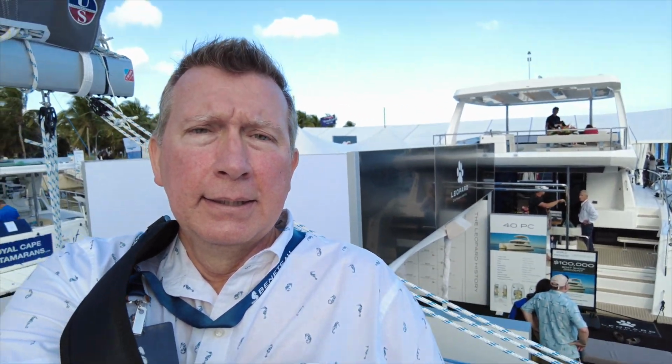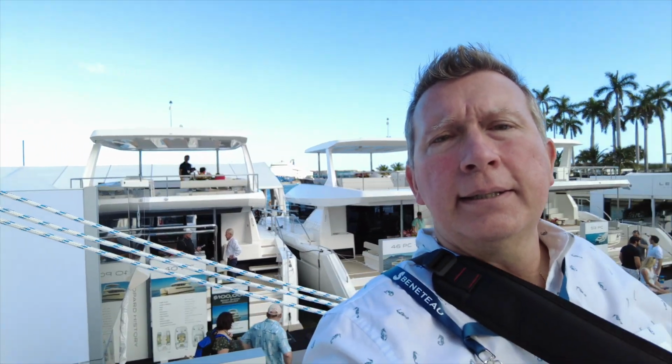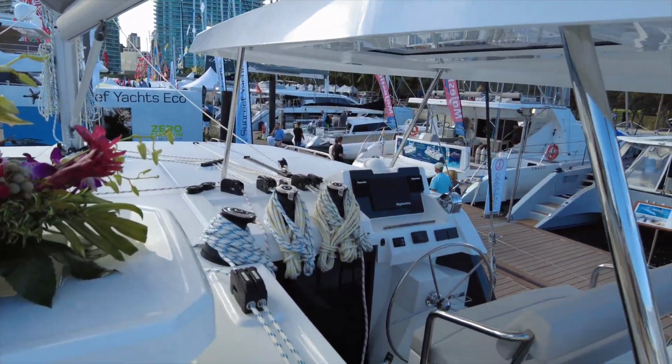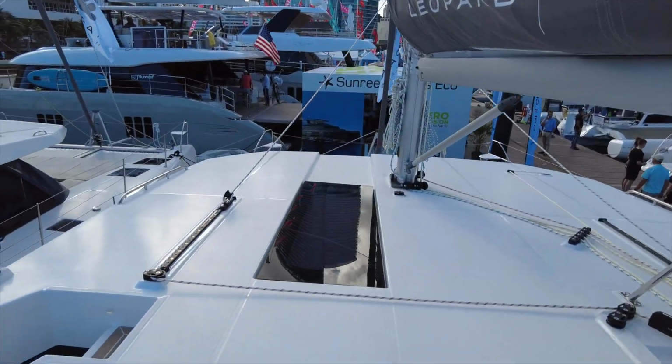But you can see here, you've got tremendous space and comfort up here, just with me in the shot to give you some perspective. It really is a great spot to sit. And look at the view you have. Can you imagine your sundowners here? And of course, when your captain's at the helm, you can chit-chat away.